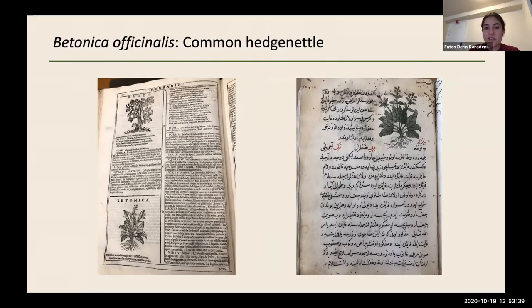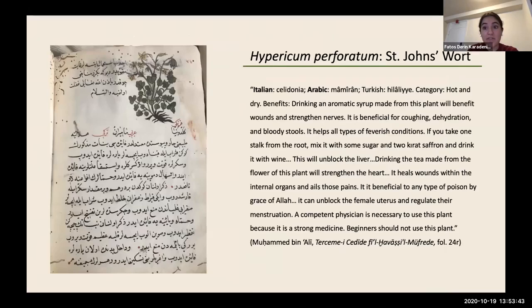So out of all of these entries, I found one plant that was particularly interesting, and that was St. John's wort, or Hypericum perforatum. What I did over the course of the semester was look through all of these entries, and eventually I found one that I transliterated with Ozgen Hoca and then translated.